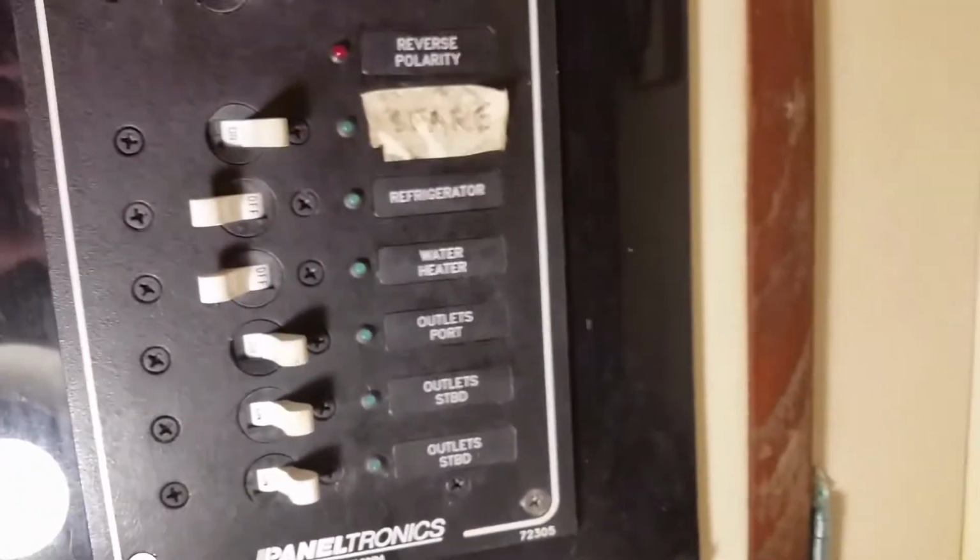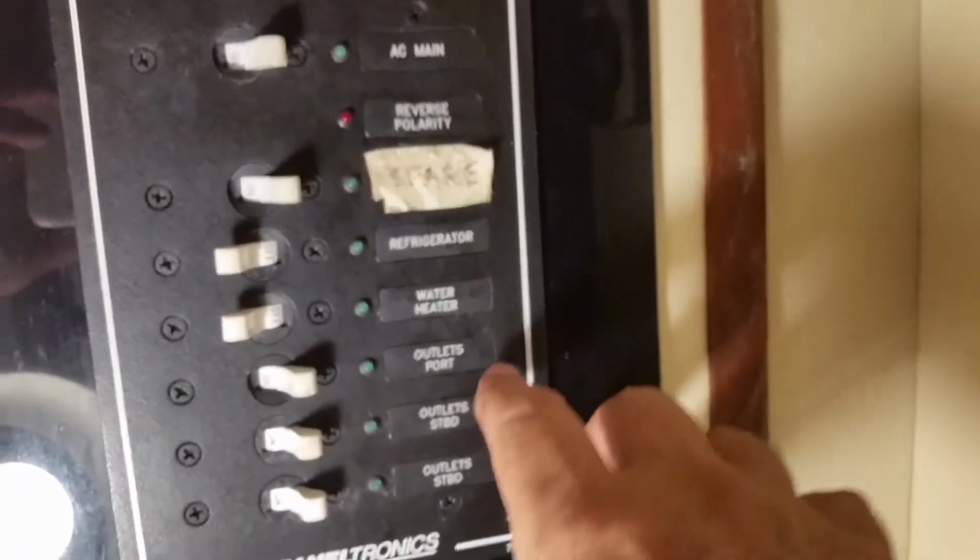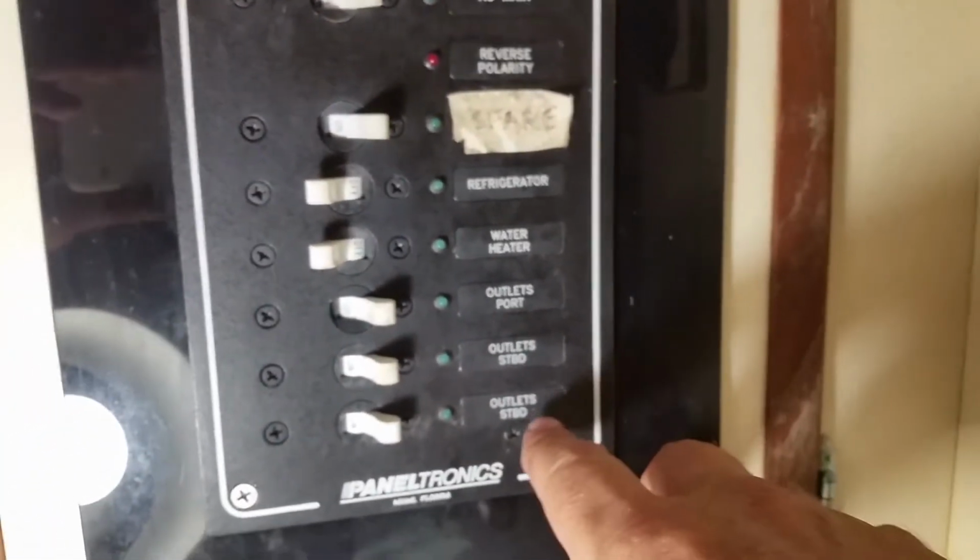Now I happen to know that this boat has got a water heater somewhere on the boat. I have still not found it yet. But if we have a look over here, right here, water heater. So I know that the boat has a water heater, refrigerator, port outlets, starboard outlets, more starboard outlets.